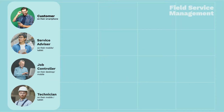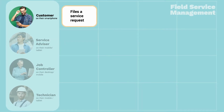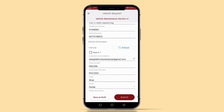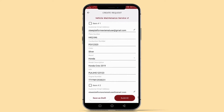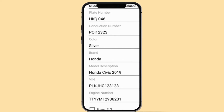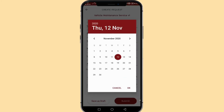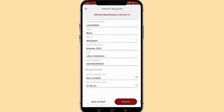First, the customer requests for vehicle repair using a mobile app. The customer simply fills out the form and provides details such as the vehicle model type, plate, and engine number. Upon approval of the request, the customer gets notified on the inspection schedule.